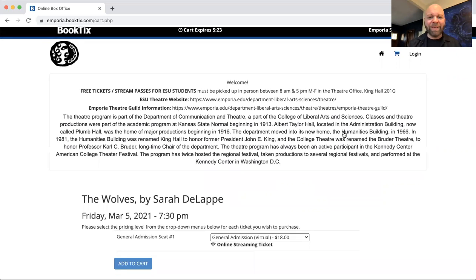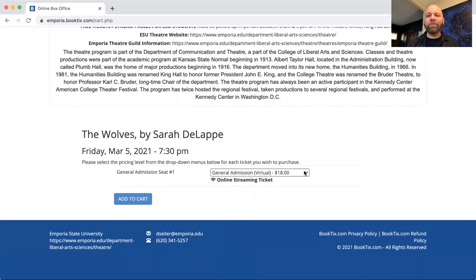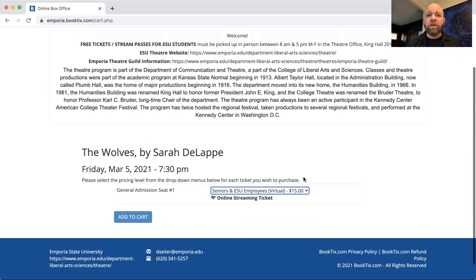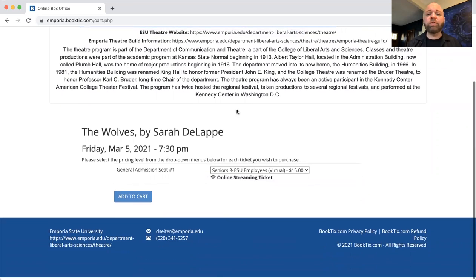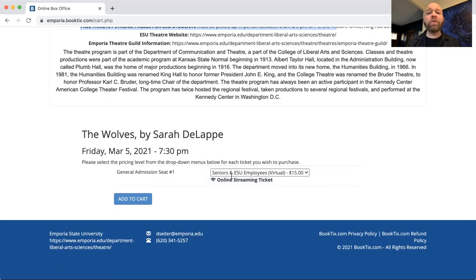Easy so far. It will ask, what level of ticket do you want? We have general admission, seniors and ESU employees, and then non-ESU students, right? I'll go ahead and select ESU employees. For those of you who might be ESU students, your instructions are right up here at the top. You come into the theater office to get your free ticket, right? All of our other patrons will follow these instructions. So now that I've selected my senior and ESU tiered ticket, I'm just going to add that to my cart.